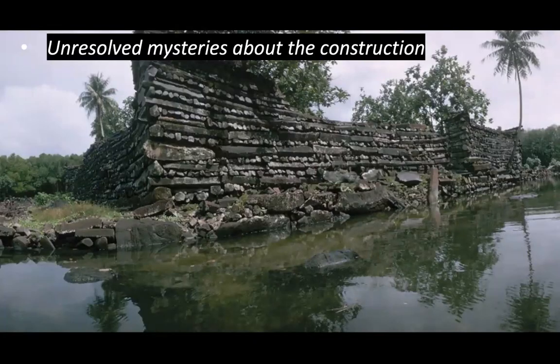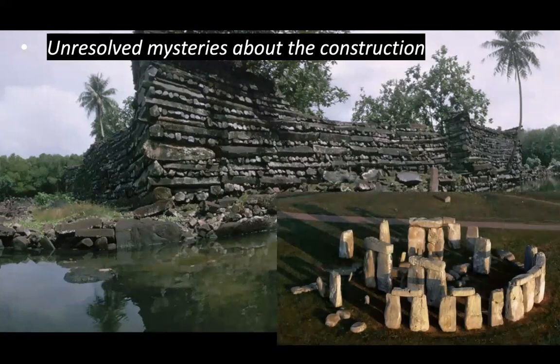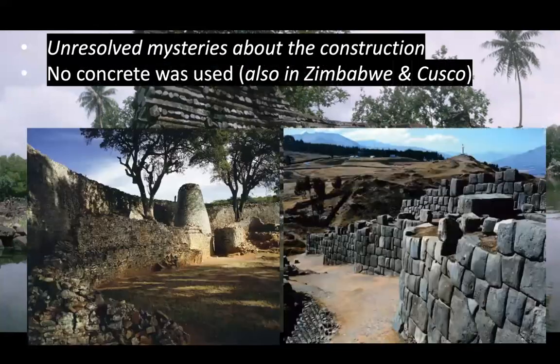All right, it being an engineering marvel, there are unresolved mysteries about the construction. You can definitely relate that back to Stonehenge, right? How did they get these stones here? What was the function? We know more about the function of Nan Madol based on assumptions.